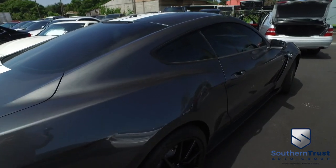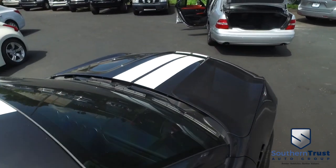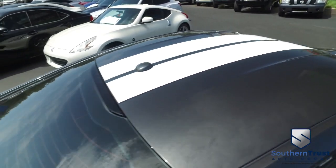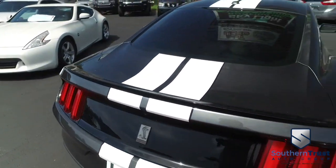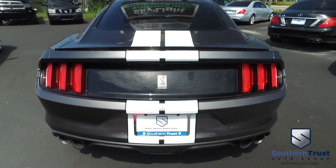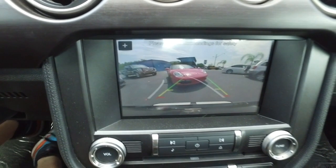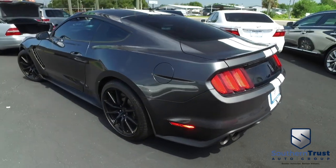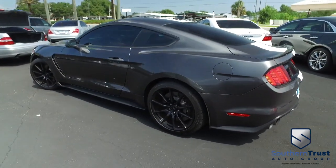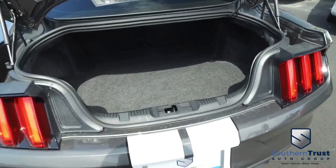Here at Southern Trust, we cherry pick the best of the best and bring them to you right here in Central Florida. Wow, this thing is totally awesome, guys. James Bond technology: backup camera with a screen and a LCD navigation device. Sorry, smokescreen not included. Do not wait, do not hesitate, do not procrastinate. This beautiful Mustang will not last long. Call us now. Let's go inside your beautiful Mustang.